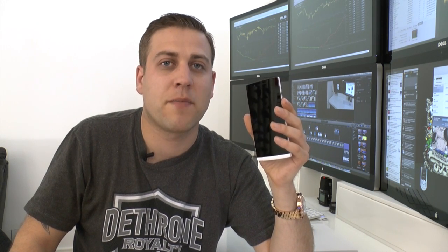Now, in terms of battery life, this comes with a non-removable 2,500 milliamp hour battery, which is absolutely fantastic and really does last the entire day, even for a heavy user like myself. So they've done a great job there with the battery life. Now, there's no removable SD card for this phone, so you are stuck with the 16GB or 32GB if you want to pay the extra $70 version of this phone. And in fact, you can actually get a black version of the phone as well.